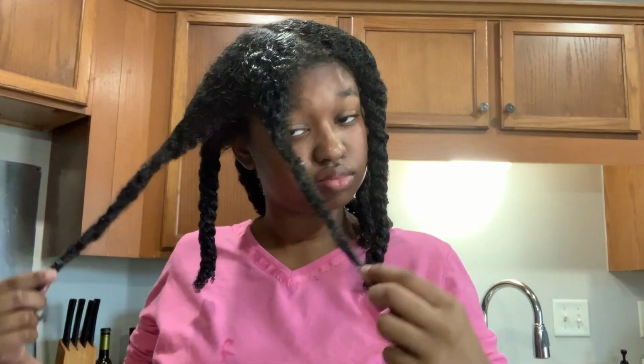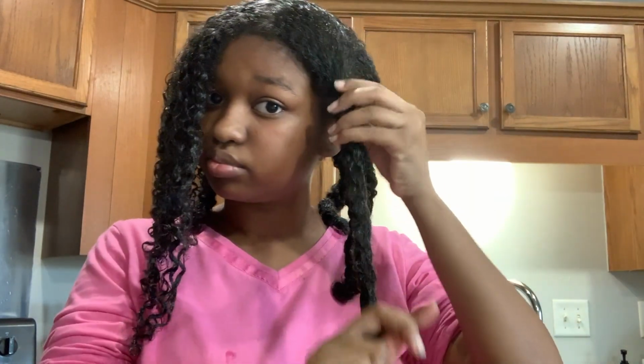So I've twisted it up after applying the mask to it, and I will sit under the dryer for 15 minutes and then I will be back. After sitting under the dryer for 15 minutes, I took my twists down and my hair was so soft. My hair was bouncy and curly and defined, and it was just, it's like I was touching a cloud. I love this conditioner mask so much.